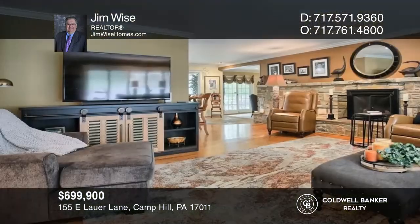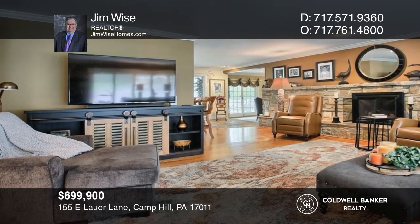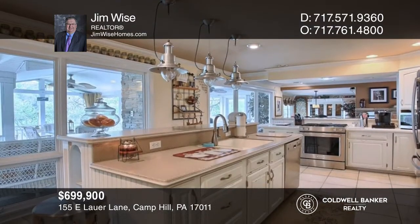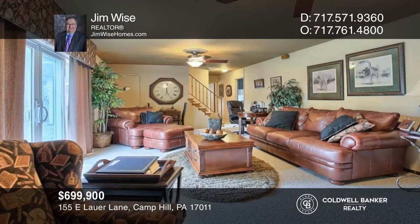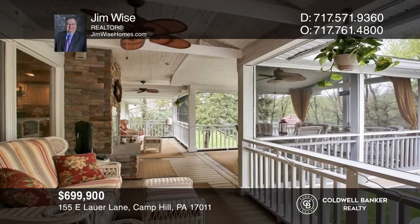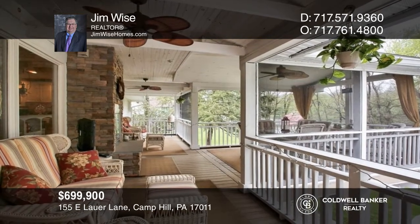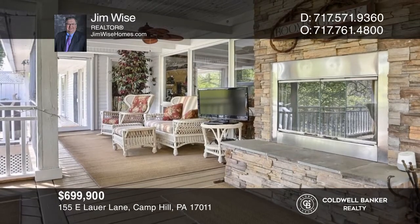This updated ranch home offers four bedrooms, three full baths, two fireplaces, a formal dining room, a gourmet kitchen, a breakfast room, and a lower level family room. The patio off the back of the home promotes entertaining or a day of reading and relaxing. Enjoy the peaceful views of the creek from the covered decks.